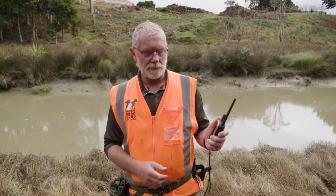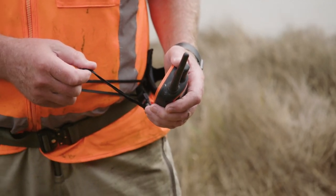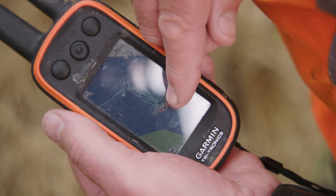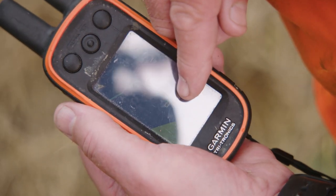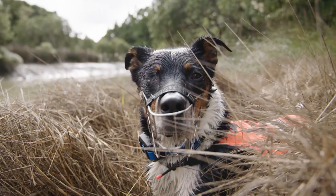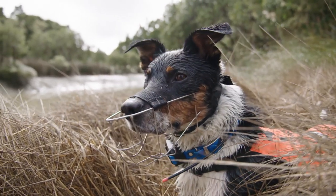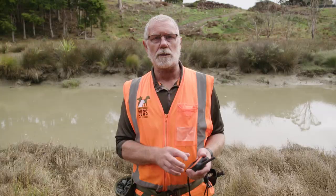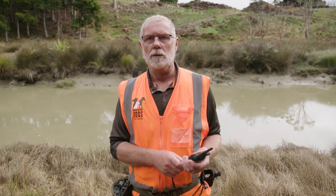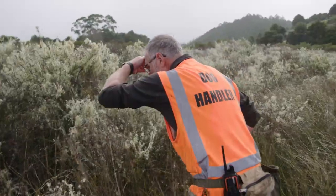Well, this is my GPS. I carry this with me all the time. It gives the council a track of where I've actually walked, the ground I've covered. I can also put marks in here of any plants that I've found. And the really important part is two aerials on it, and this aerial here is connected to Wink's collar. So I'm getting feedback from Wink as well. I'm also getting his track, and I know exactly where he is. If he stays still for 20 seconds, this beeps and gives me an indication of where he is so that I can find him in really thick grass and scrub.